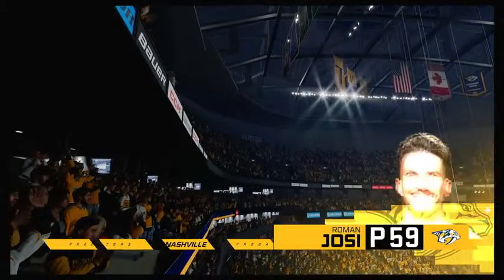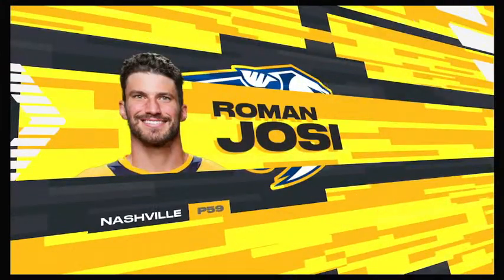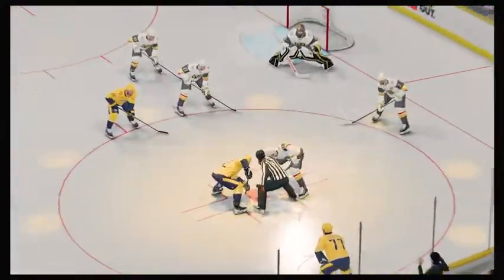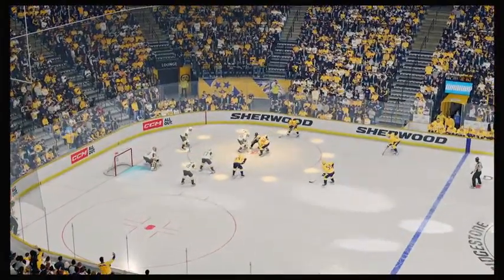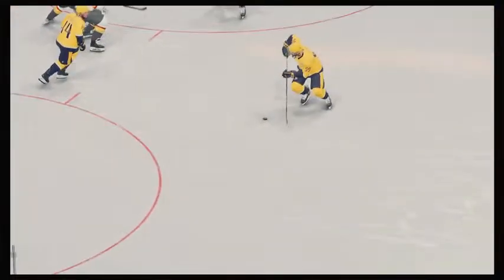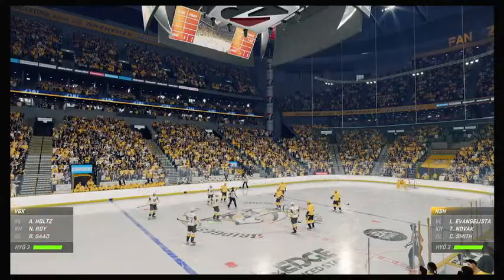Well, you spend so much time in practice working on it because you want to have different layers to throw off the PK units, and I thought they did a real effective job reading what they were giving, and then they were able to bury it. Power play execution is all about retrieval and owning the puck. If you don't possess it, you can't score, but it comes right off of the faceoff. And how often do you work on these set plays where you're trying to get the look that you want and then you convert? Beautiful play all the way around.